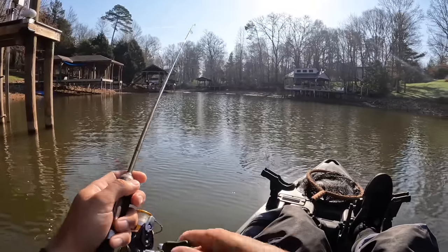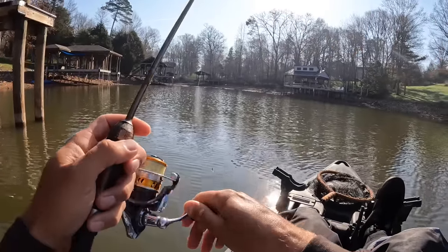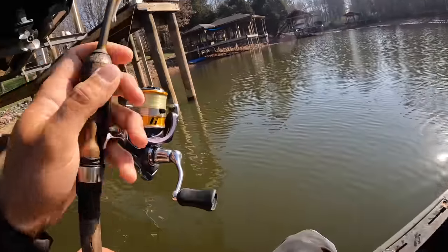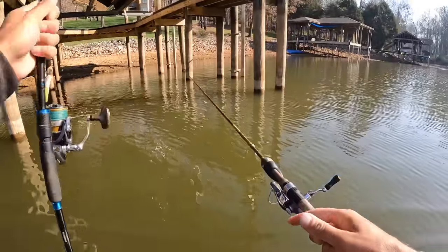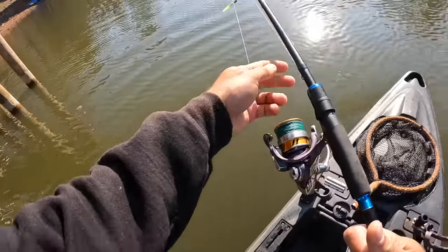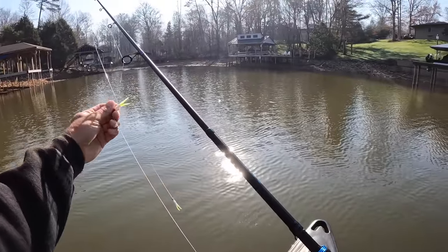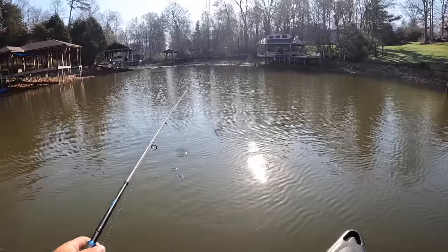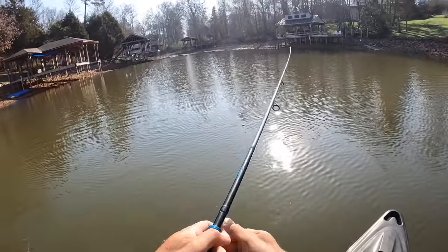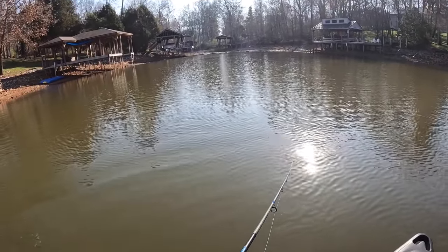We're going to throw a few times back here. We're getting back here now where it's dang near dirt shallow. Let's just make a few casts and see if there's anything around these shad that are flipping. Maybe gizzards back there flipping, but we know there's some skipjack in here since we caught two a few hundred yards back.